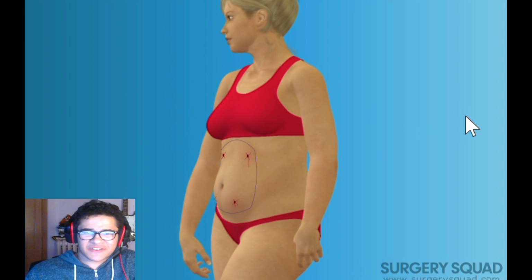Now that we've completed the liposuction on our patient, it is time for recovery. We're not going to suture the incisions. Since they were so small, they can heal without sutures.